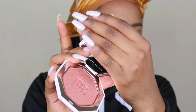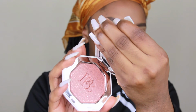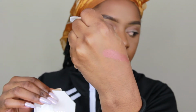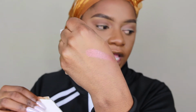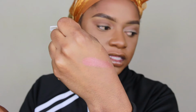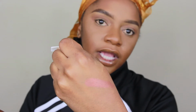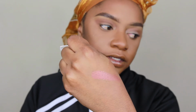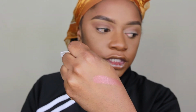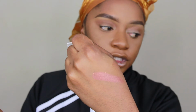Penny for Your Thoughts is described as a metallic burnt copper. I'm gonna swatch it on my hand. So it is like a burnt copper. It's not as shiny as the other ones, which I was a little bit surprised about. But I think if you are a little bit deeper than me, you wouldn't use this as a highlighter. I will probably use this for my cheeks maybe, but I don't want to put on blush or on the lids, which is what I'm gonna do.